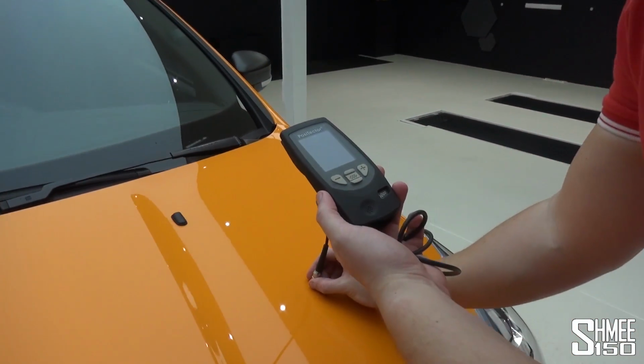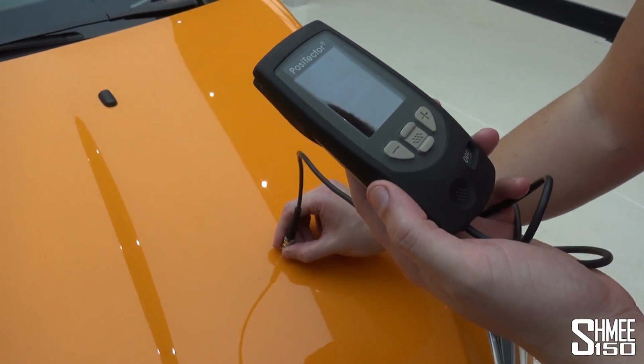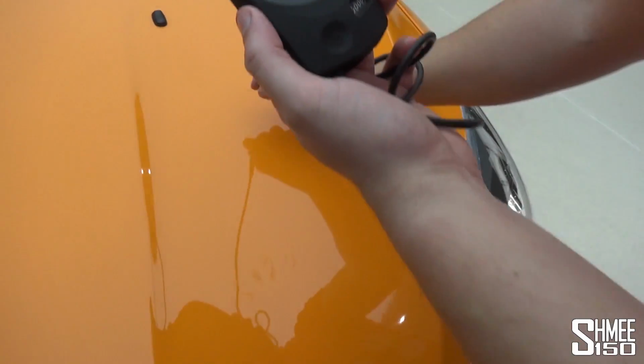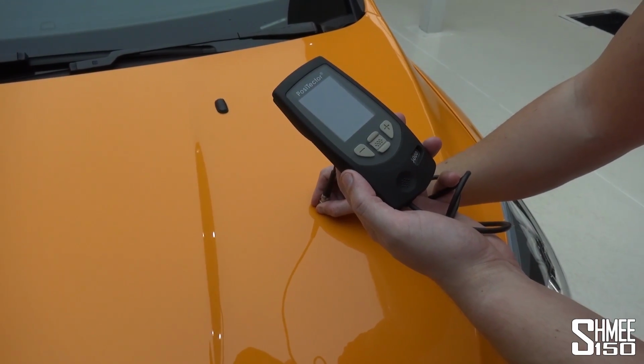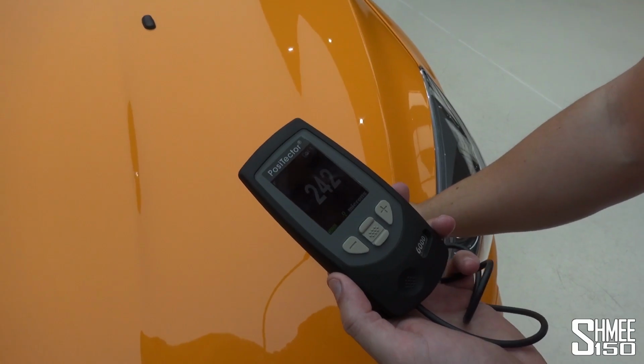This bit is new to me. So this is a paint depth gauge. Correct, yes. So this is measuring the full thickness of the paint so that we can see how much paint is on here, because when we're polishing with the machine polishing stage, we are removing some paint. So we need to ensure it's safe to do so.